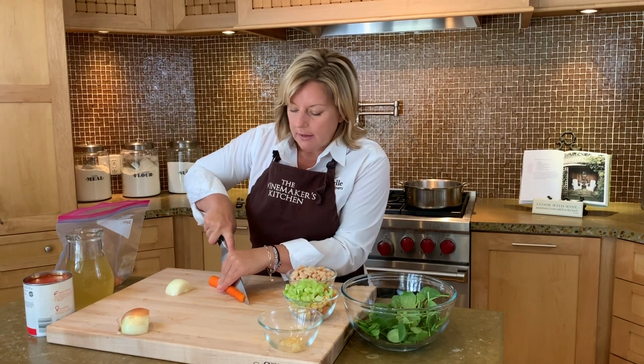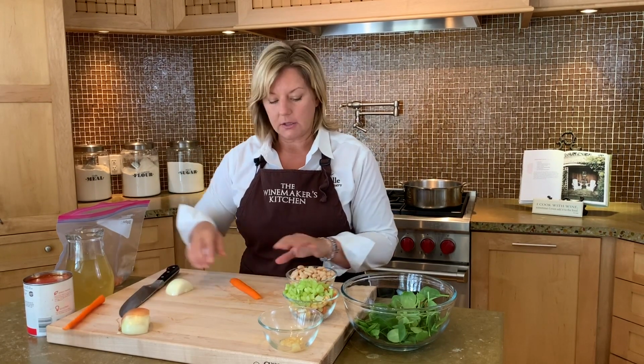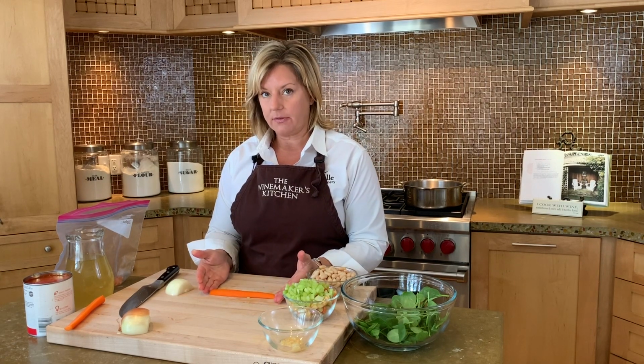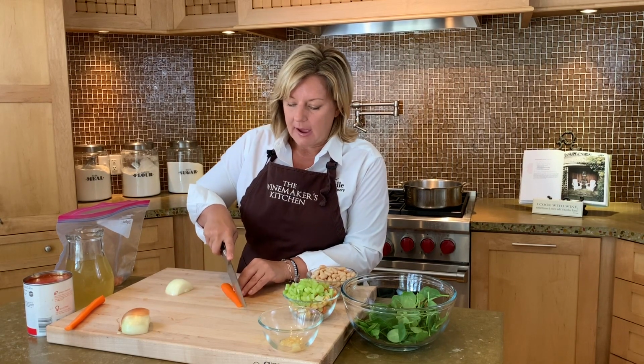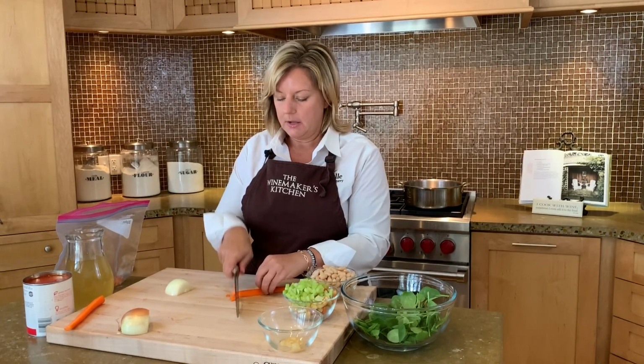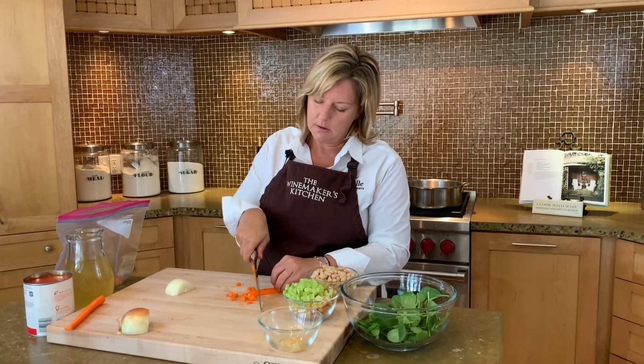Same thing for the carrot. You want to cut a carrot in half. I'm just going to add another half here. You're always looking for a flat surface from which to cut. This is the safest way to cut. And I'm going to cut this in half again. And then I'm going to just start at the end. And we're going to dice that up as well.